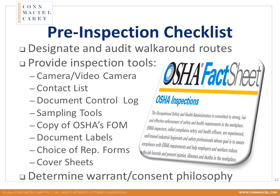Those are all the things you want to think about in advance, have in place so that you can, in a seamless manner, jump right in and start the inspection process so you can cast the workplace in the best light, but at the same time control the flow of information without OSHA feeling like you're stymieing or interfering with their inspection. Final note here is about determining your warrant philosophy.